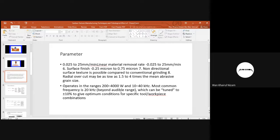By right, the frequency usually is about 20 kilohertz for the high frequency vibration, but the range is about 10 to 40. The most common frequency is 20 kilohertz, beyond audible range, which can be tuned to plus or minus 10% to give optimum conditions for a specific tool and workpiece combination. Within this technique, the hard abrasive particles in the slurry are accelerated towards the workpiece surface by the oscillating action of the tool through repeated impact.